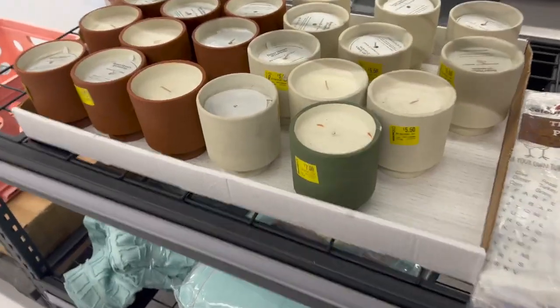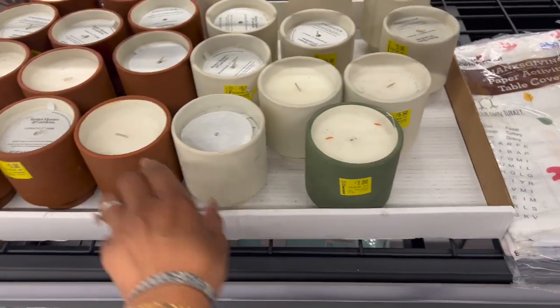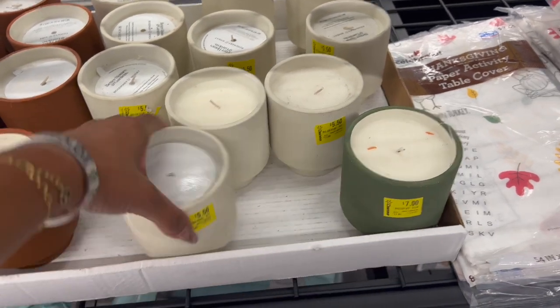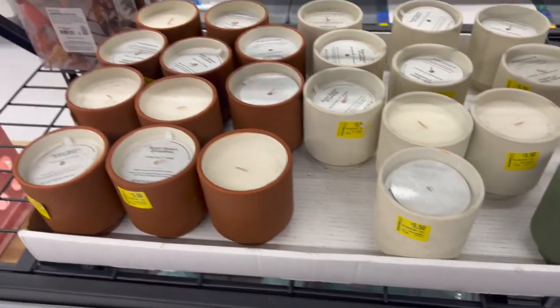They have some candles here. These are on clearance for $5.50 and $7. Well, actually, they're all $5.50. That price is incorrect. They probably just didn't get to it. So that's not too bad.